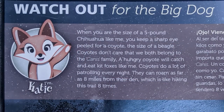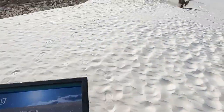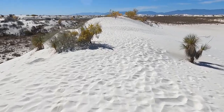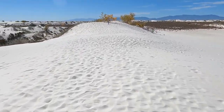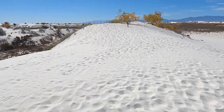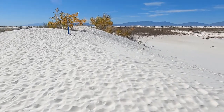When you are the size of a 5-pound chihuahua like me, you keep a sharp eye peeled for a coyote the size of a beagle. Coyotes don't care that we both belong to the Canis family. A hungry coyote will catch and eat kit foxes like me. Coyotes do a lot of patrolling every night. They can roam as far as 8 miles from their den, which is like hiking this trail 8 times.